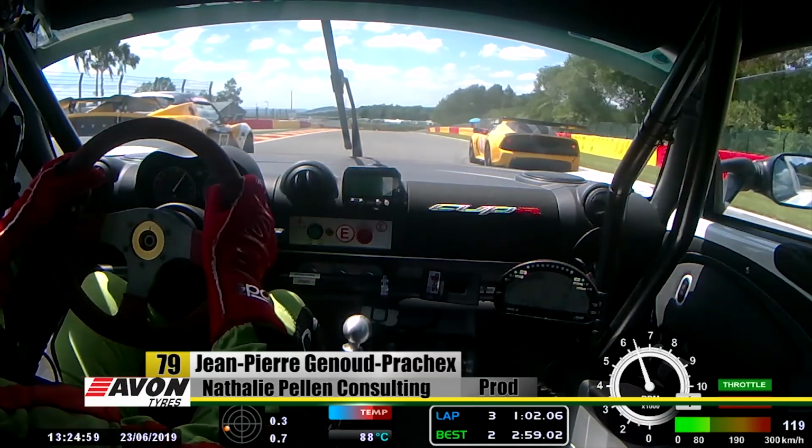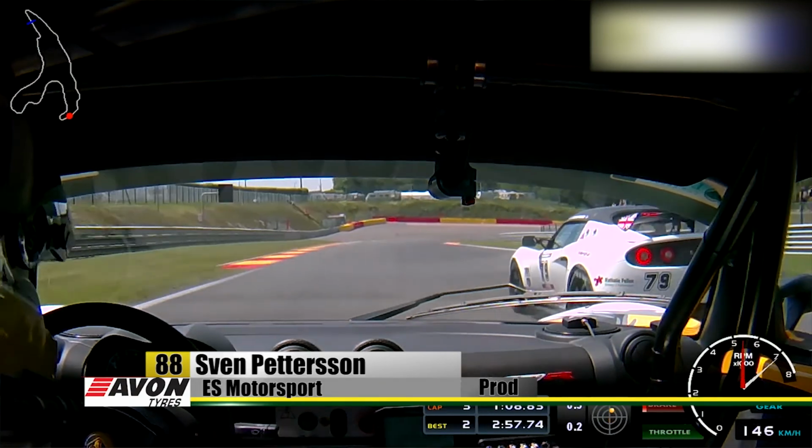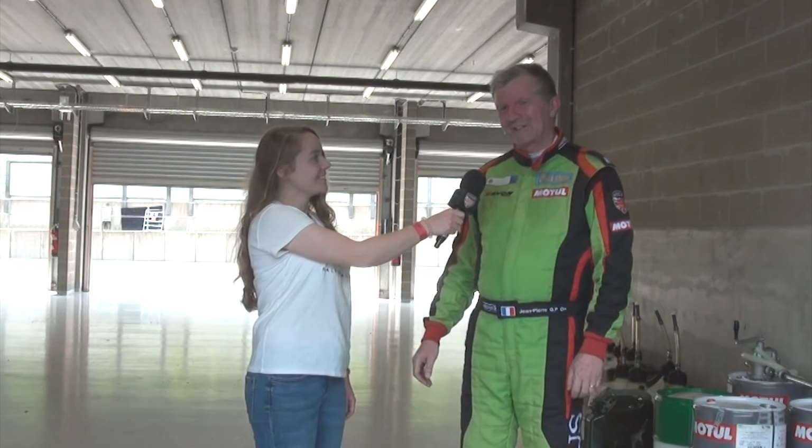I was a bit lucky at the beginning of the race to be able to pass Sven quite early, and then it was just defending my first place for the whole race. I don't think we have had more than 4 seconds between us three, so it's been really tough, but I'm really happy.